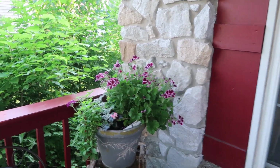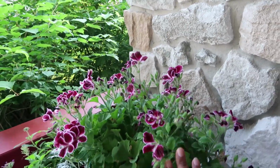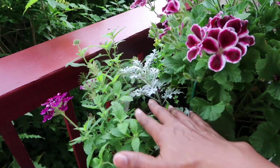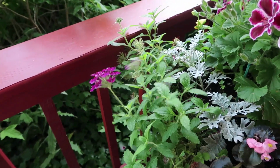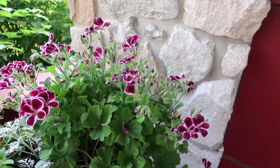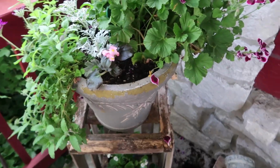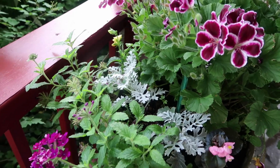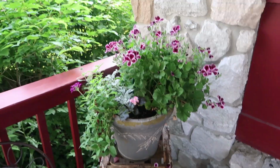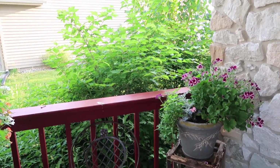And then over here, this arrangement is continuing to grow nicely. This one, for some reason, tends to lean over. It gets kind of heavy to one side. You can see the Dusty Millers coming up inside with these Verbena over there. And then, of course, that Regal Geranium, which you can see. And I added just a few little begonias just for a little bit of color. And they're doing nicely. So this planter is doing okay. And I really like the way it looks against the backdrop of that huge shrub back there.